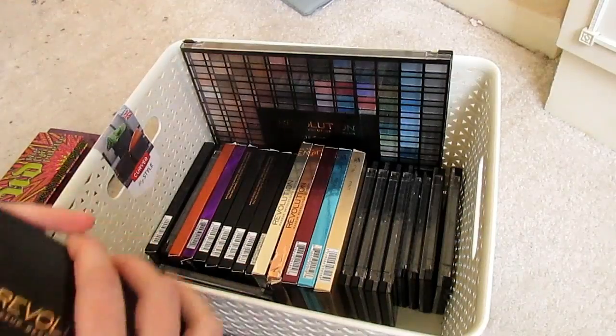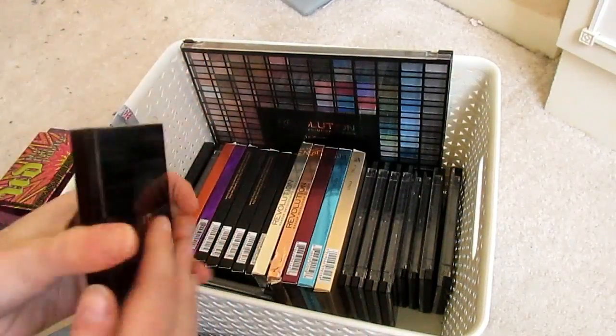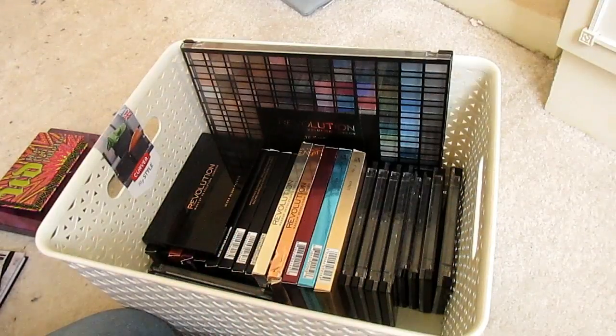Oh, I have another Makeup Revolution palette here that I forgot I had. This is the Sugar and Spice Blush palette, when I can open it. Again, I like to keep them in here just so I know I can reach for them straight away if I need to. This is the Pretty Edgy eyeshadow from MUA.